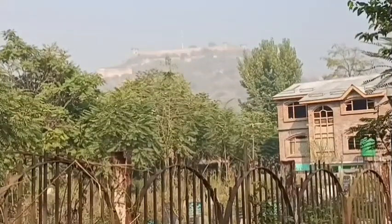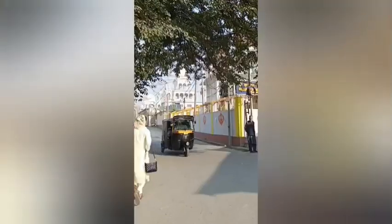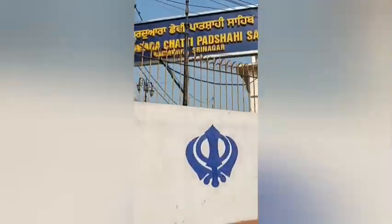So when you come from the road, it just looks like this. It's a very important historical look. The Gurudwara, you can see its name and the beautiful location and its appearance. Chati Baj Pachai Sahib Nawari.